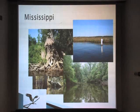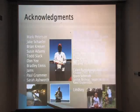Okay, and that's pretty much it. I just have some pictures here. These are all in the state of Mississippi. This is up on Black Creek. It's a gorgeous tree here. This is Black Creek again. This is down the coast. Just a gorgeous place we live in. We should feel very lucky.